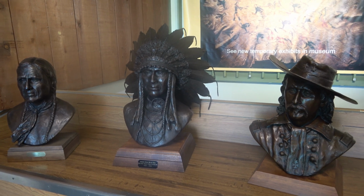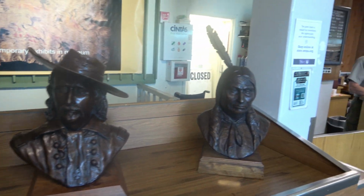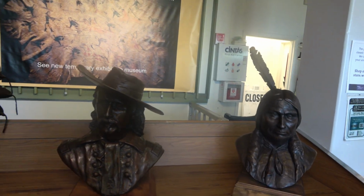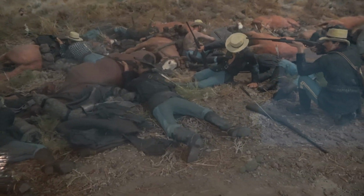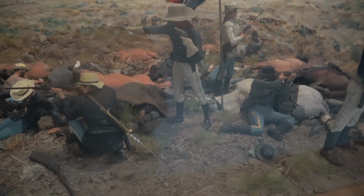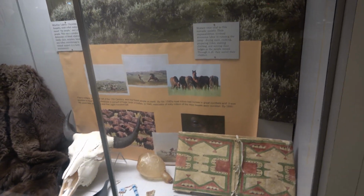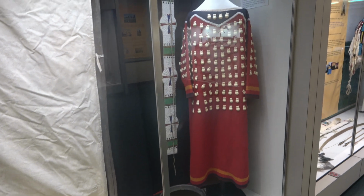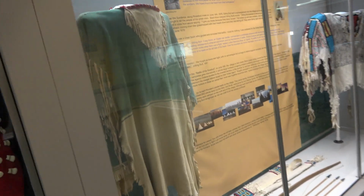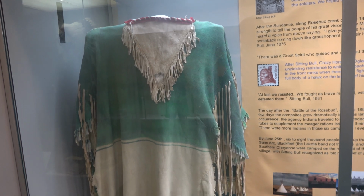We're in the Little Bighorn National Monument. It's kind of the busts of, of course, General Custer himself. Pretty cool. What it would have looked like at the battlefield is what they imagined at Little Bighorn. It's a People of the Plains display. Some beautiful clothing, what they would have worn back in the day.